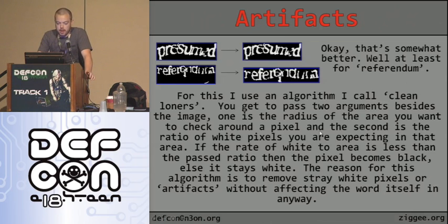Okay, so take out the artifacts. I just use an algorithm called clean loners. You pass 2 arguments. One's the radius of the area you want to check around the pixel, and the second is the ratio of white pixels you're expecting in that area. So if the ratio is less than what you're expecting, then you remove the pixel or set it black. Otherwise, you ignore it.